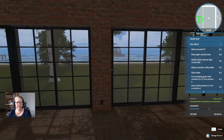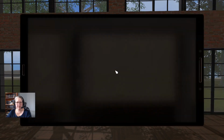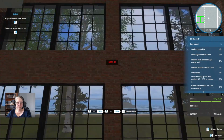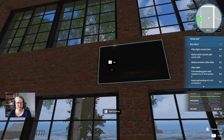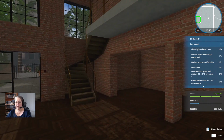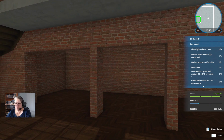I'm going to put it... You've got this beautiful view, so I think maybe we should stick our wall-mounted TV over here. If it'll fit. Yeah. You get such a crook in the neck though. Put it up there. Center it. Yeah, definitely. A fibrous light colored chair by 4, which means I have a coffee table somewhere.